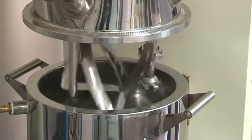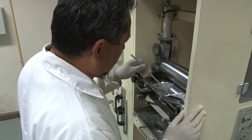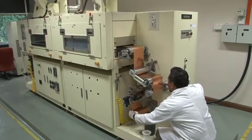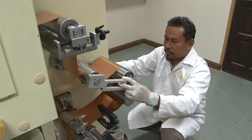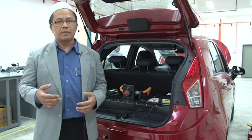Basically, in the initial stage we start with material development, and then in the second stage we move forward with process development, and then apply this R&D into the real product.